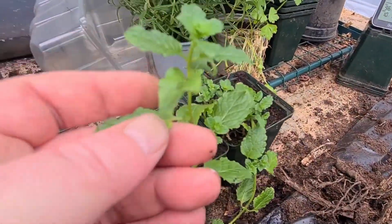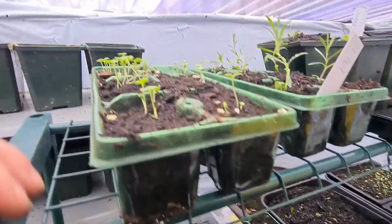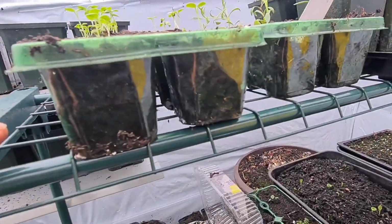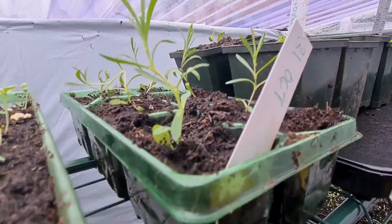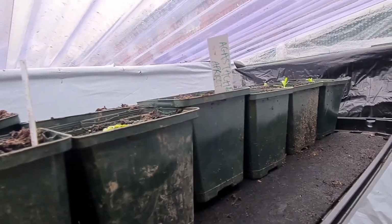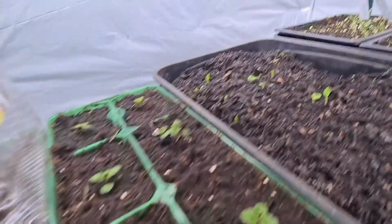Here's some beautiful mint. Just rub that. Absolutely divine. Spearmint. And if you look at the top here, these are some 10-week stocks. I have some pinks, some carnations there. Gypsophila growing well, and some Echinacea, which is nice. Here we go. Here, these are lemon balm.